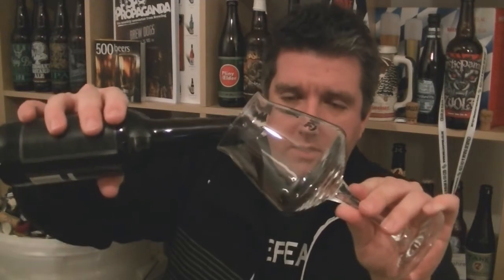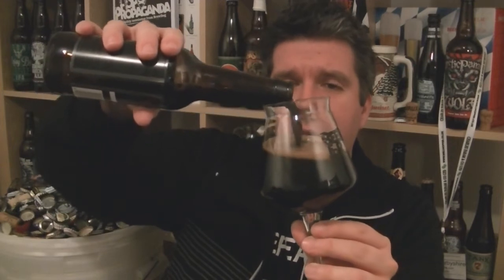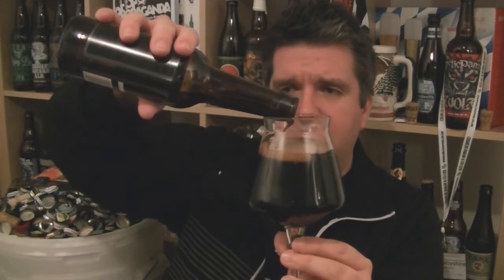This is essentially a rebrew of AB04, which is an Imperial Stout with raw cacao, it says. What else? Coffee and a subtle hint of naga chilli. So, I thought this was a little bit older than it is, but thankfully it's not. I think it's bottle conditioned.